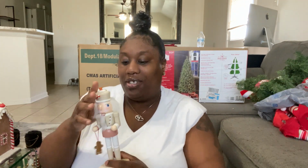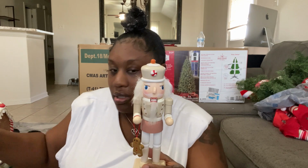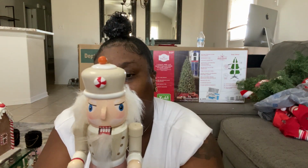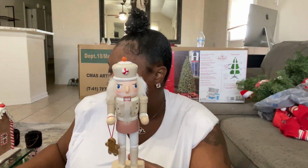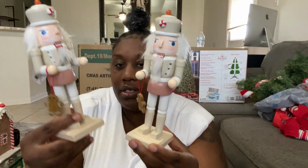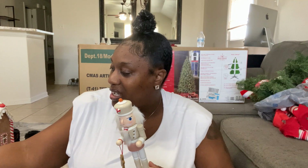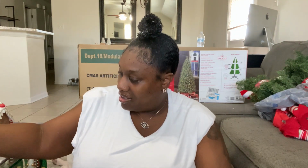I got two more gingerbreads, and I thought he was cute because he's holding a gingerbread in his hand and he has a little peppermint on his hat, and he was $3.98. I got two of this kind because I want the gingerbread, you know. The other one has a candy cane too, but he's not for me.